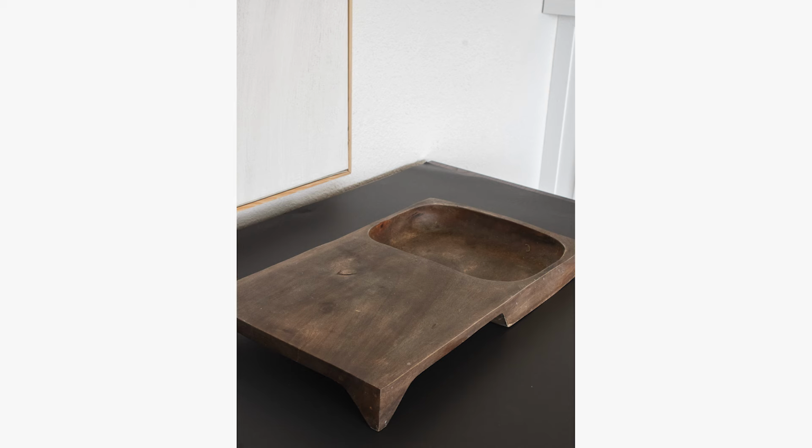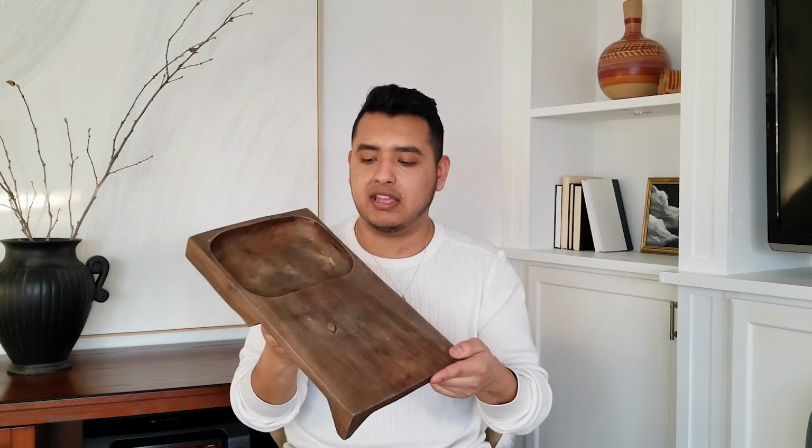Okay, the next item that I found, now I will admit that this is something that I've had for a while, but I wanted to include it just to give you ideas, and that is this tray. I've used this a lot in prop styling and decor. I just really like the shape of this. It has these really cool legs on one side and this carving on the other side. I think this would be great for food, or maybe for your jewelry in the bathroom, or a charcuterie board. So if you find unique wooden trays, you should definitely grab them. Even if they're not in the color tone that you want, you can always sand them down and refinish them.